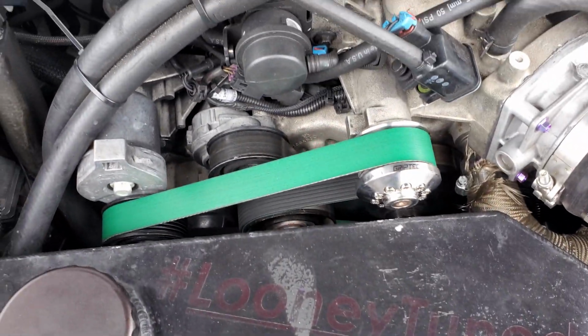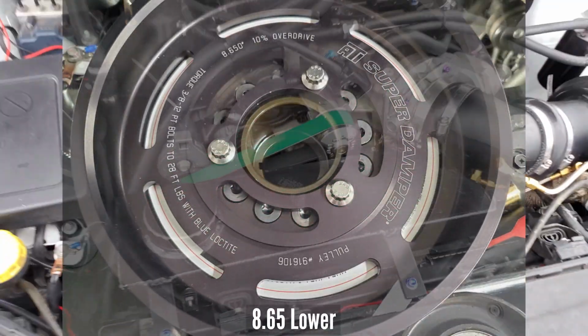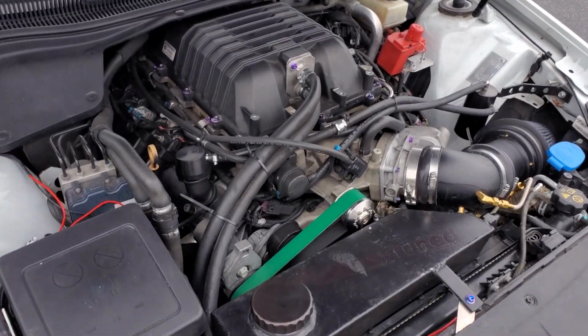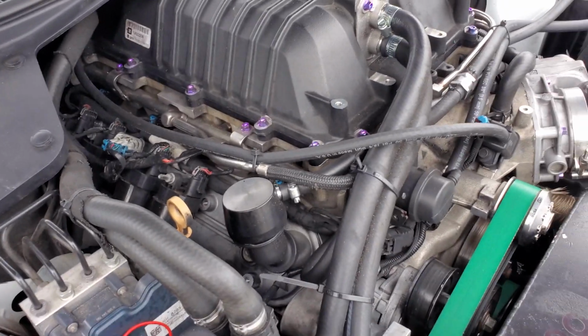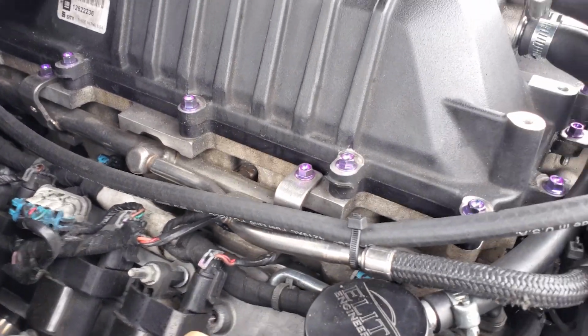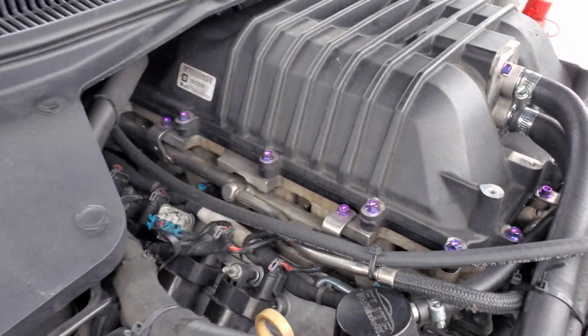Right now it has a 235 upper and an 866 lower, so 10% overdrive lower. It's a Jokerz old school 90mm port, Brutal Speed and Tuning reinforced brick. Has the Forced Induction 10mm lid spacer right here. All these bolts are titanium.